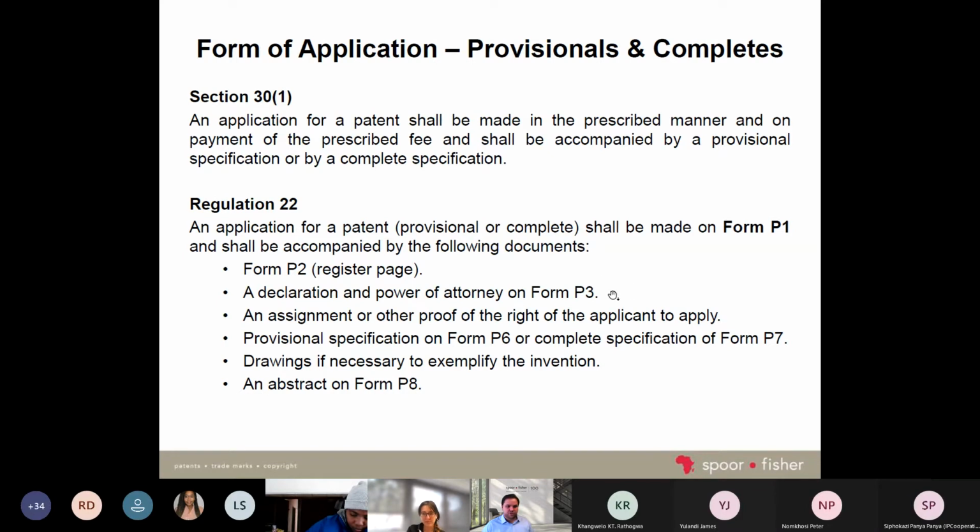Then a declaration and power of attorney on Form P3. This is a very important document that needs to be submitted to the Patent Office. And the reason why the Form P3, as well as the Form P26, are very important documents is because the P3 is a declaration that is made by the applicant. And in this declaration, they confirm certain averments that are being made, that the applicant is entitled to the invention, that the inventors listed on the P3 document are in fact the inventors, and that the applicant has acquired the rights to the invention. It also states that there's no lawful ground that the patent be revoked.